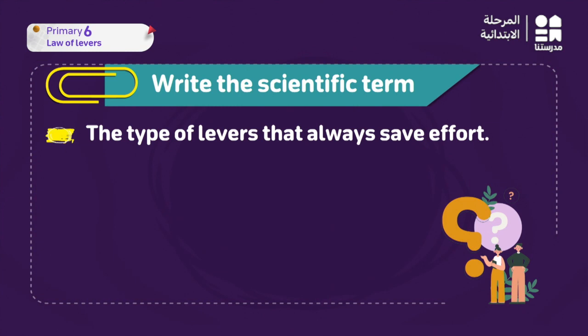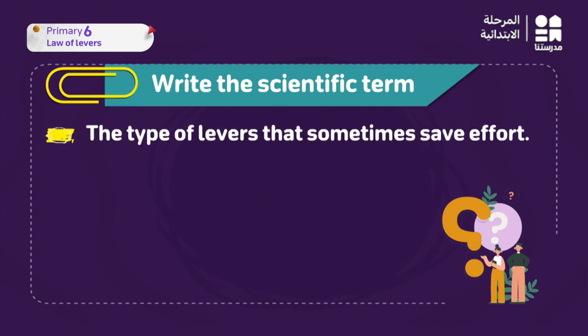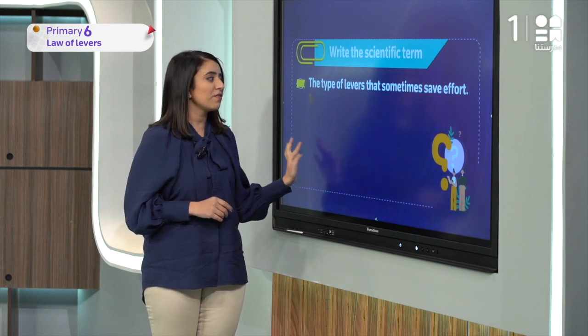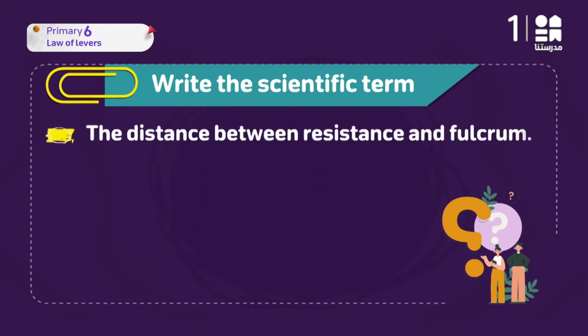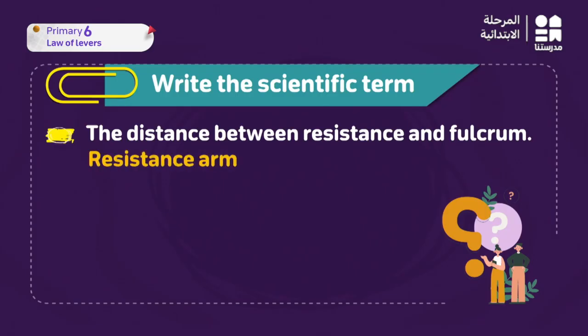Okay, write the scientific term, meaning he wants you to write only one term. First: the type of levers that always save effort? Second class lever. Second: the type of levers that has no mechanical benefit? Third class lever. The type of lever that sometimes saves effort: first class lever, the only one that sometimes saves effort and sometimes doesn't. Then the distance between force and the fulcrum. Distance means arm. Force arm or resistance arm? Between force and fulcrum, so it is the force arm, I found the word force. The distance between resistance and fulcrum: distance means arm. Which arm? Between resistance and fulcrum, so it is the resistance arm.